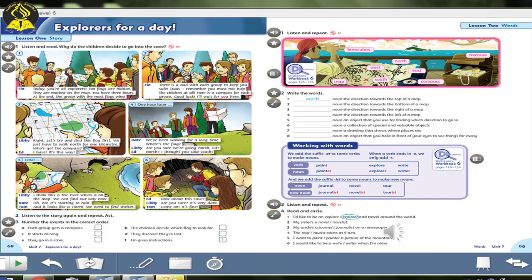Today we are going to study, and I will explain after I finish this slide, in detail the meaning of these words. First of all, verbs. Paint is a verb, right? Explore is a verb. Write is a verb. Dance is a verb. Swim is a verb. Okay, all these are verbs.